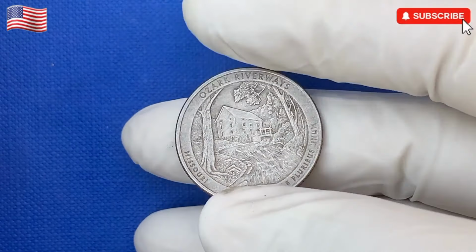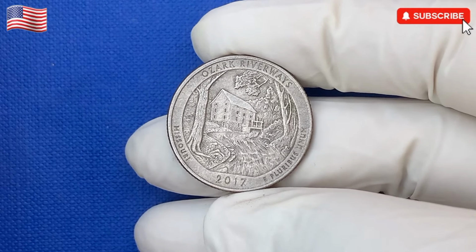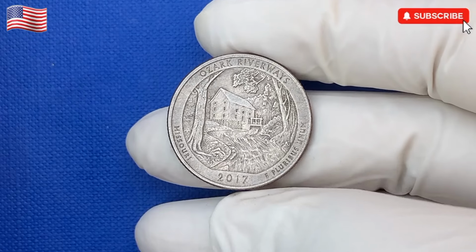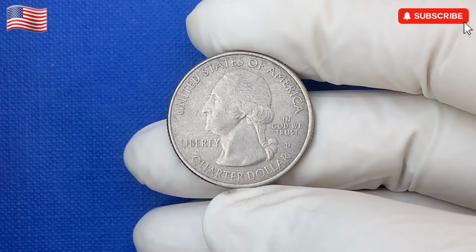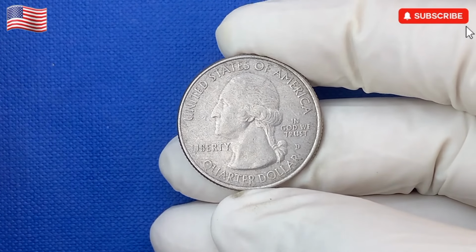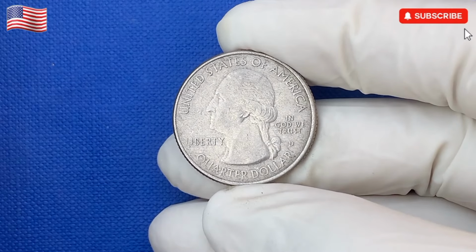Now, let's talk about the real reason you're probably here: the coin's value. As mentioned earlier, the 2017 Washington quarter may seem like just another coin at first glance, but if you're lucky enough to have one in perfect, uncirculated condition, or even better, one with a rare minting error, it could be worth significantly more than its face value of 25 cents.